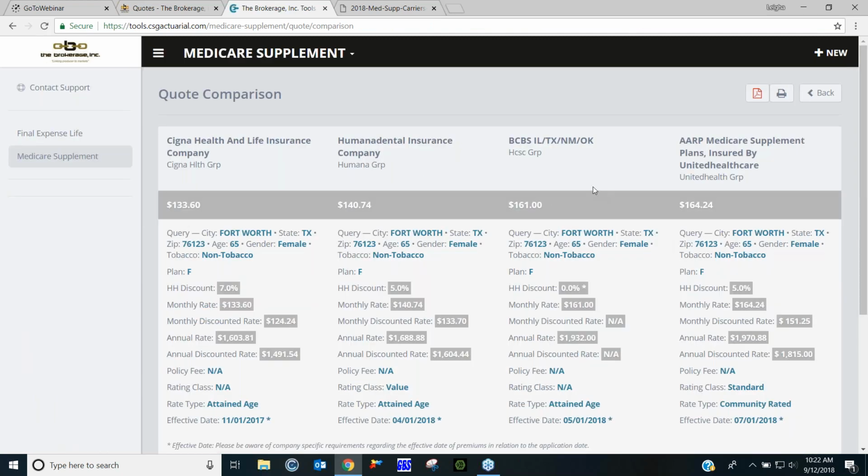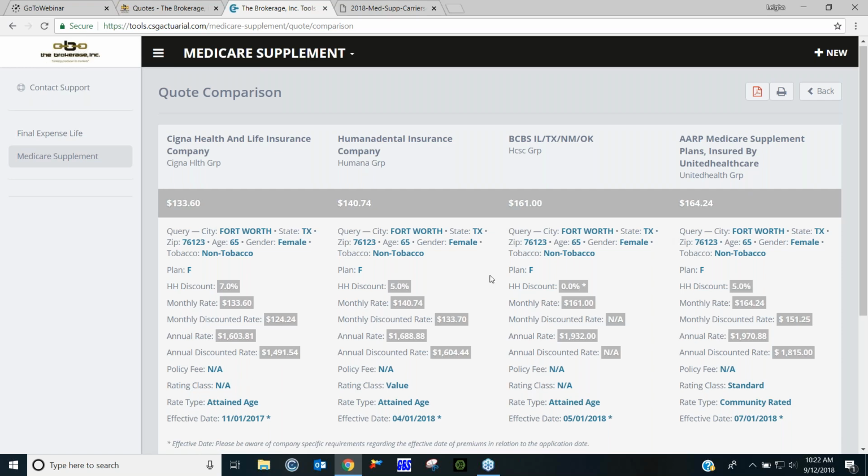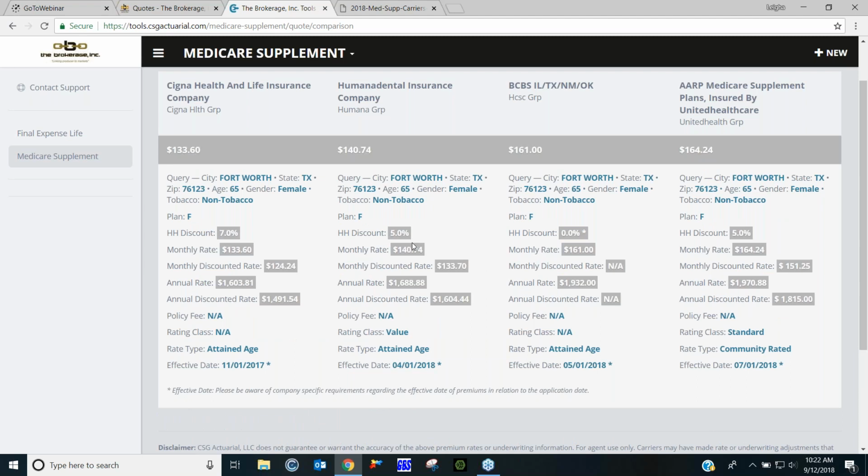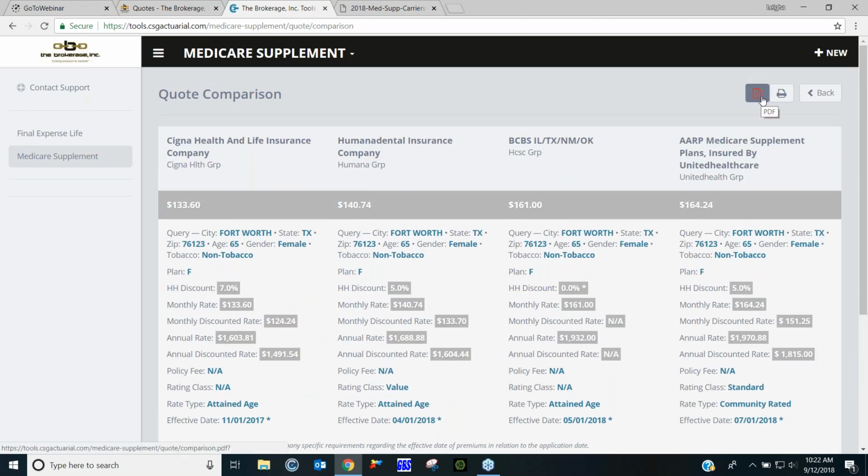It'll bring up all four, and you can see a side by side of all four of the carriers and the differences between them. You can look at price, who offers a household discount, and the effective date of the rates. So this is a really nice piece. You could either do a PDF of this and email it to your client, or you could print it out if you're doing a home visit and take it and show them. That way they can look at the difference if they're kind of on the fence about who to choose. So that's a nice feature.